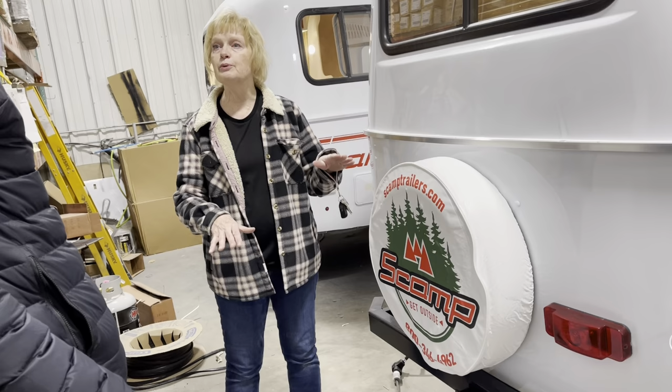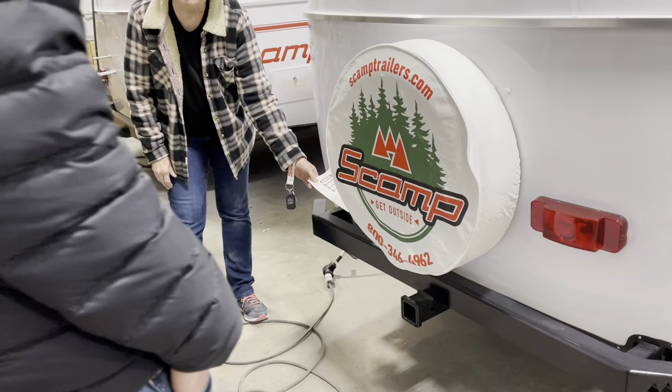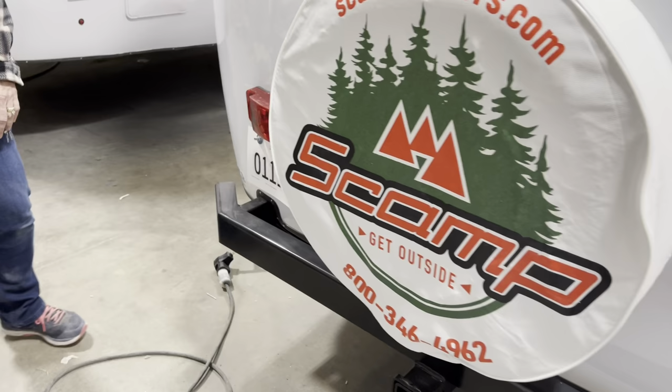Okay. This is your 31-day permit. This allows you to get your trailer home and license it in your state. Cool. Any questions so far? Doing good so far. Okay.